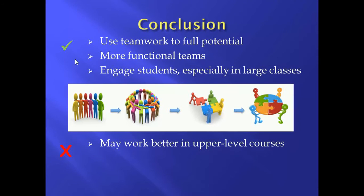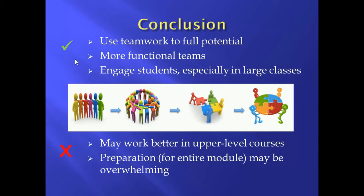I think it works better in upper level courses where the students are ready to take on a bit more responsibility. And I'm not sure about the amount of preparation that would be needed because students are expected to prepare somewhat overwhelming.